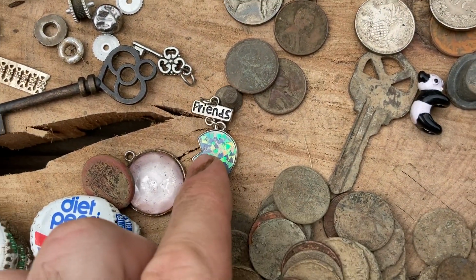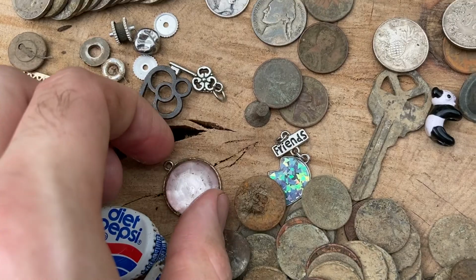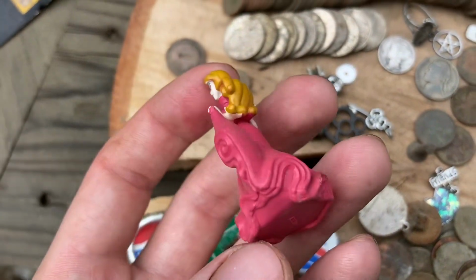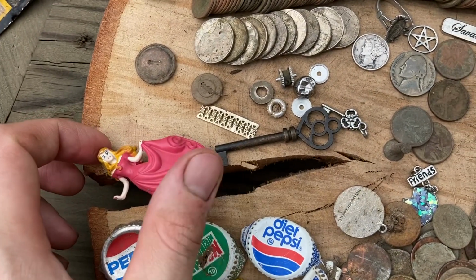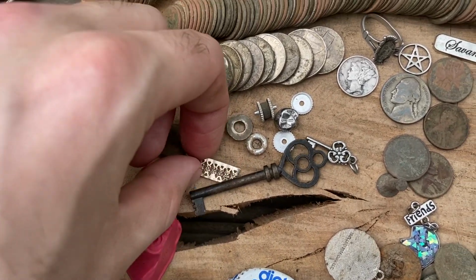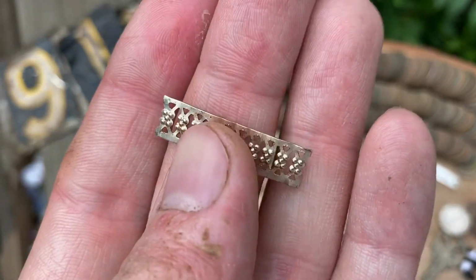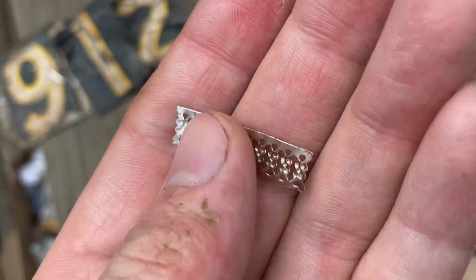Little friends thingy. Little button. Another little junky piece of a necklace. I found a Disney princess sitting in the grass. I guess that's Belle from Beauty and the Beast, maybe? I don't know. Some buttons. I find these occasionally. You guys let me know what that is. It almost looks like something off of a ring or like a pencil. I don't know what that is. It's kind of unusual.